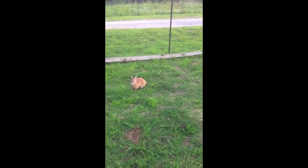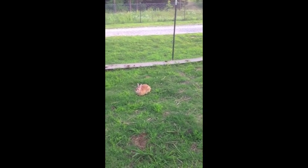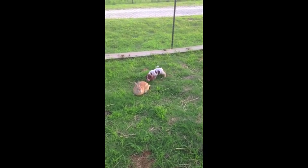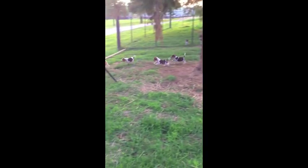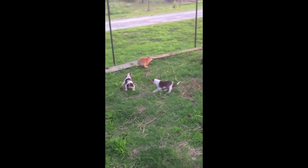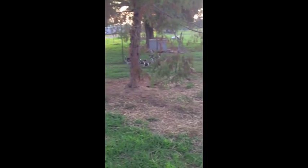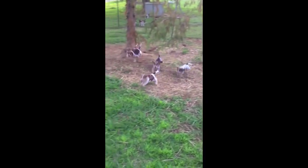Still the first rabbit. My camera screwed up. I've missed a couple of minutes here. Get him! It's a female. Doing good. Nobody's opened up yet. First rabbit. All five are chasing it. There we go.